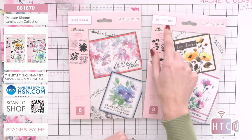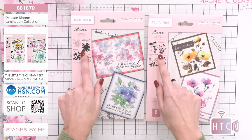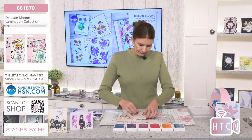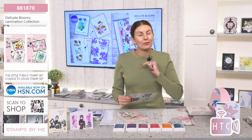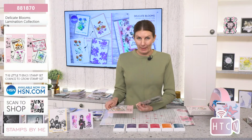So this one's Chance to Grow and the Little Things. And if you're looking at the design, you'll see it's all dark and you get dark parts and solid portions. So let me just very quickly show you. Now, these do make it look like an artist. I've got some fantastic samples and I'll show you as well because I'm going to do it live because this is my favourite. This is what put Stamps by Me on the map, lamination.